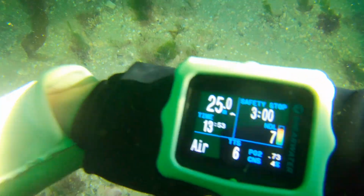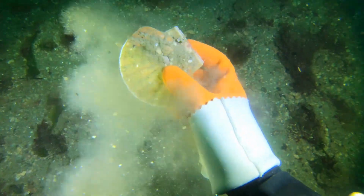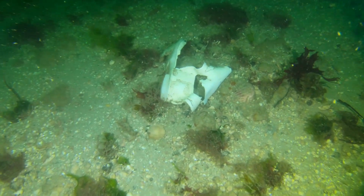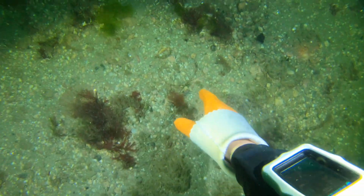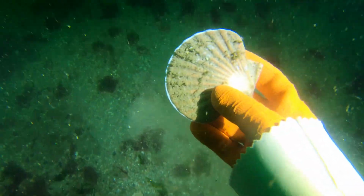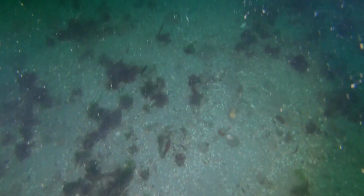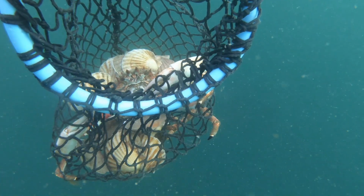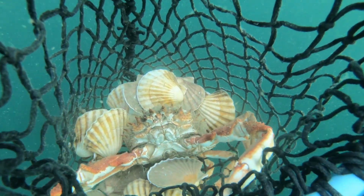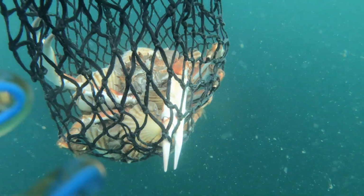There's my magic 50 bar. Really, you should be hitting the surface at 50 bar. The 50 bar is the part where it goes into the red, so I don't recommend anyone else do the same as me. There's an old fisherman's welly by the looks of it. In my head I'm always saying, right, 50 bar, one more scallop and I'm going up. He's been a feisty one, this one. Throughout the whole dive, he's been trying to snip at me.